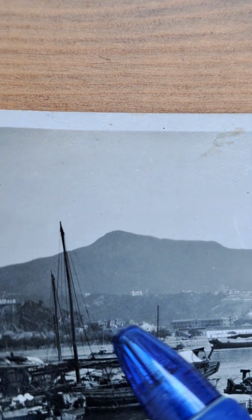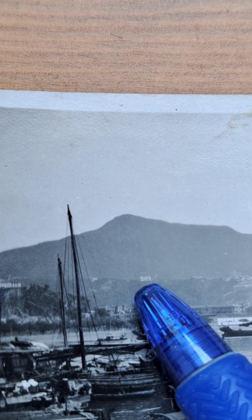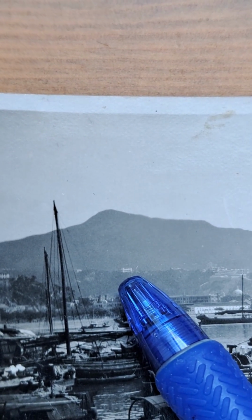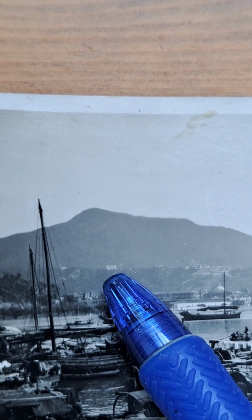And finally, our last landmark is this white building here. Perhaps you can just make out it's got towers on the corner, which gave it its name, the Towers. It was a large house built by the Warren family.